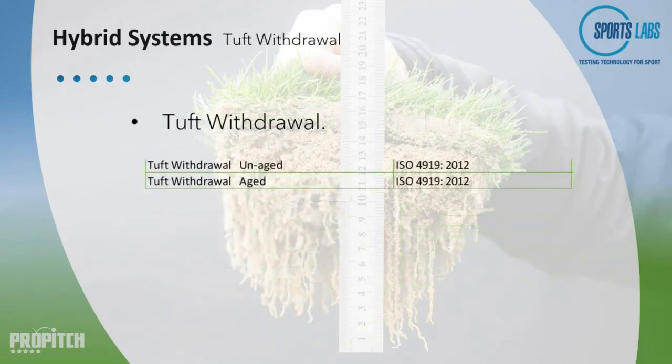Next, we can look at tuft lock. This measures how well the yarns within the tufts are secured into the carpet system. This is carried out in accordance with ISO 4919 for both unaged and aged test specimens. The aging process consists of placing the test specimen in a water bath at 70 degrees C for 14 days. They are then removed, left to drain and dry. The tuft lock is then measured and compared with the unaged values. This is to represent the potential reduction in tuft lock during use from the environmental conditions, heat and moisture.